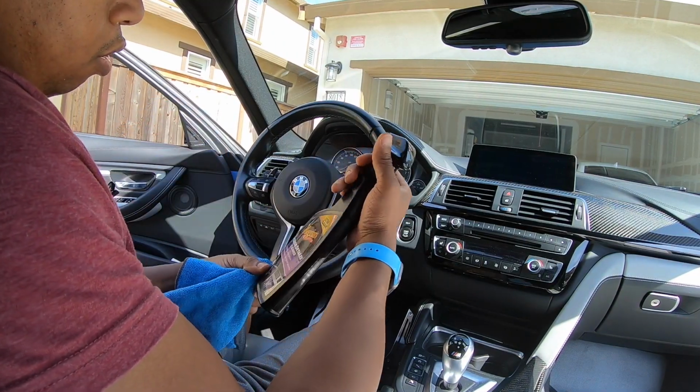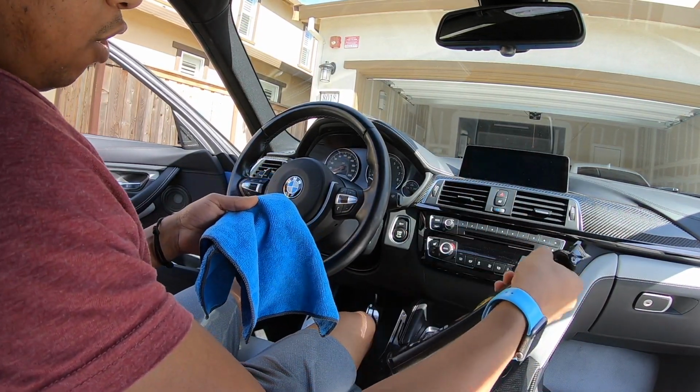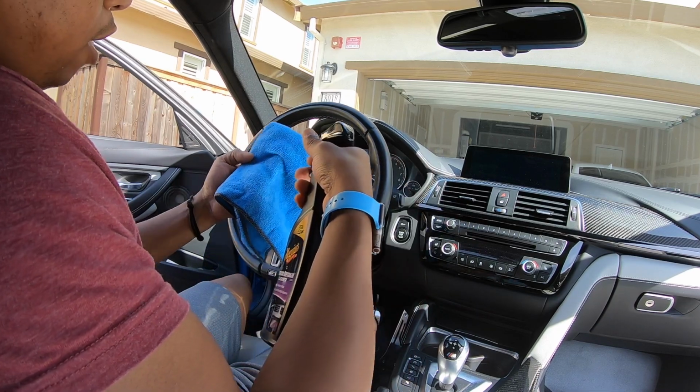So what I use, I can spray this detailer. I'd recommend you don't spray it directly on the buttons themselves, but spray it on a clean microfiber.